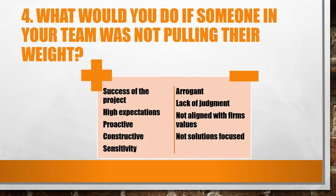Question 4, what would you do if someone in your team was not pulling their weight? And we mentioned this one earlier in the deconstruction. And there's some things that are likely to score positively, and then there are some things that are going to lower your score. So they want to hear about success.